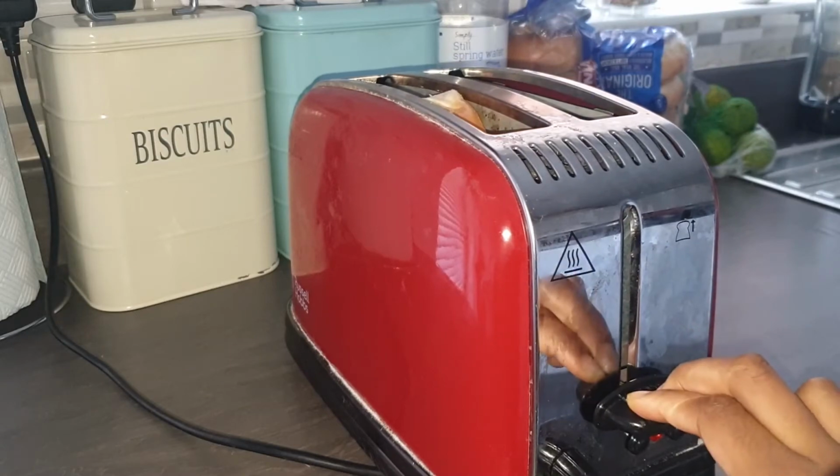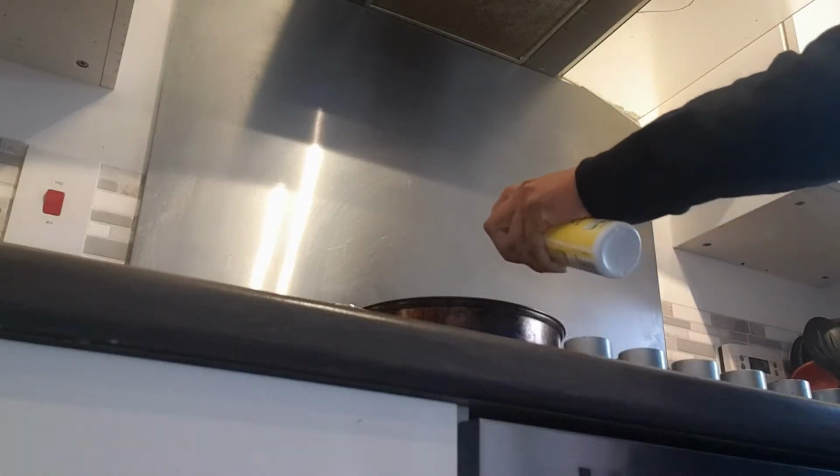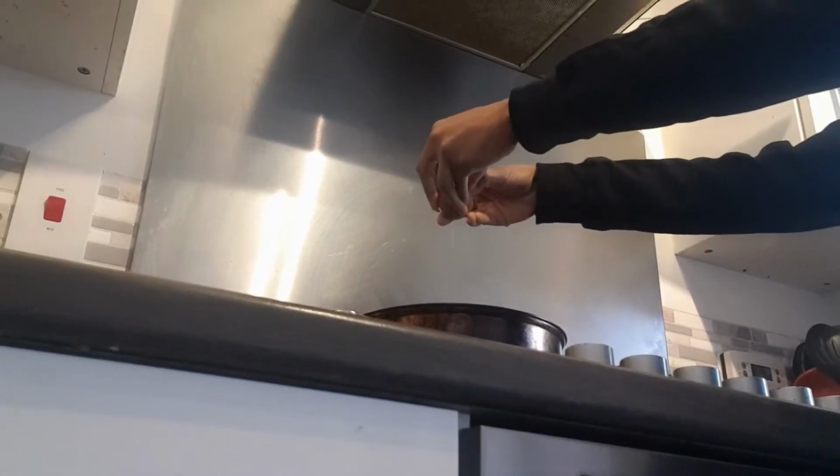So I started off by toasting a bagel which I'd cut in half before then going on to start cooking a couple of eggs. I do use spray oil when I cook my eggs just because I don't like really greasy and oily eggs. I don't think it's very nice and sometimes it comes out rubbery, so yeah.